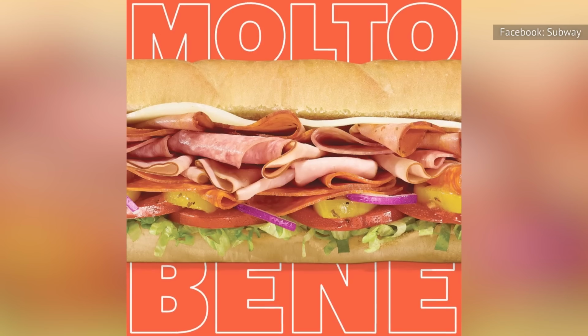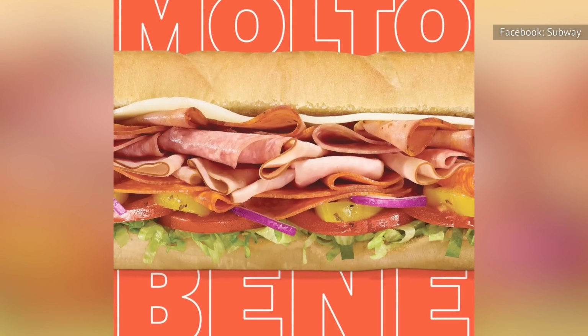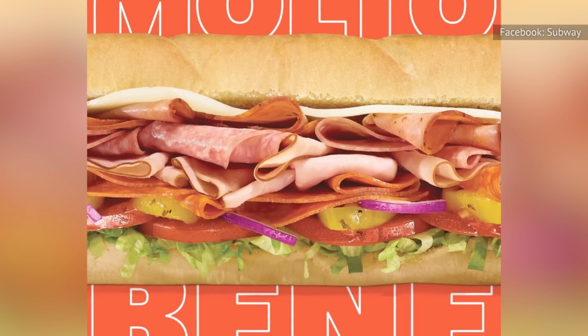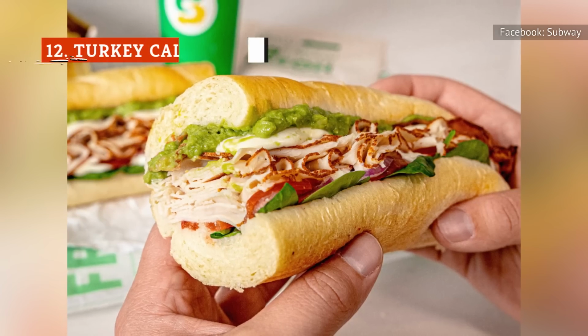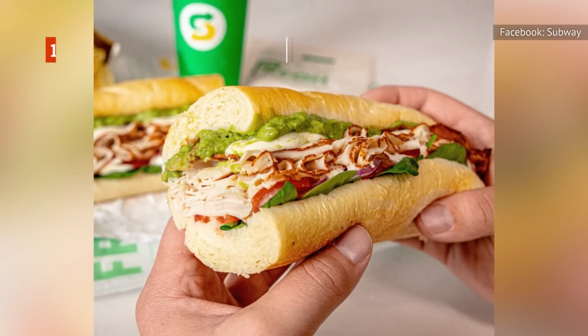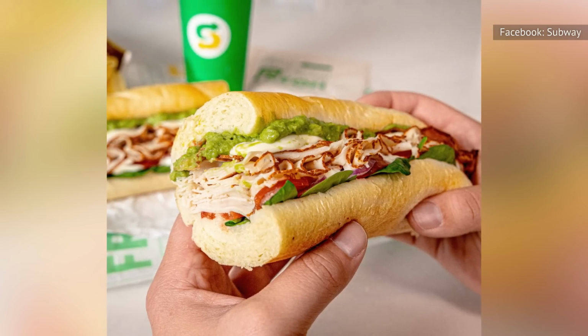Ingredients that make this sub more obviously unhealthy include nitrates and nitrites, as well as artificial flavorings and sweeteners. Subway's Turkey Cali is a part of its Eat Fresh Refresh campaign that happened in 2021 and introduced new breads like the Artisan Italian and multigrain.